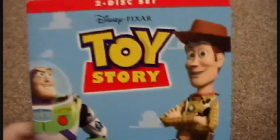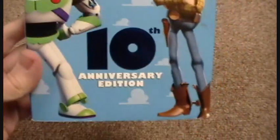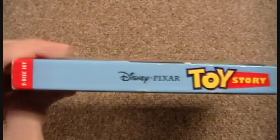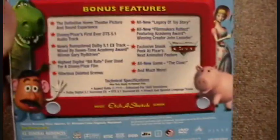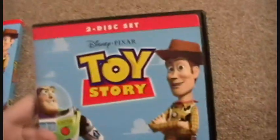We got the 10th anniversary edition of Toy Story, released September 6, 2005. Got this back like a month after it came out. This is a wonderful film, of course, as I've said before. Wonderful film, great trilogy. This is a great set. I mean, the Ultimate Toy Box was probably the best bet. You know, probably the best set you could possibly get.